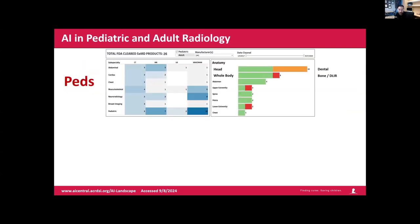Here's a look at the ACR's website. They say there's 26. I combined a couple of these because it's the same product, so I think there's roughly 24 solutions. The top ones are on the right here, in the head and whole body. Most of the time when a radiologist thinks about head, you're thinking about neuroradiology. In reality, most of these are dental and things like this, not really what you would think about for a neuroradiologist. The whole body ones are things like bone and deep learning image reconstruction. And then from there, it drops off. So not a lot of solutions for pediatric radiology.